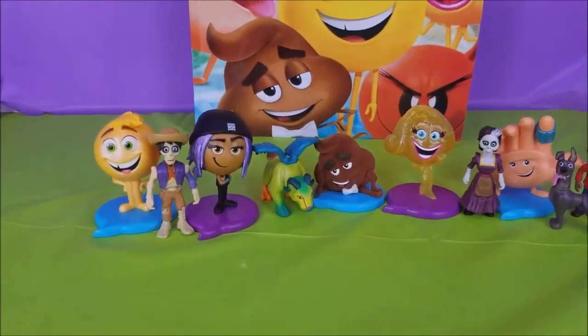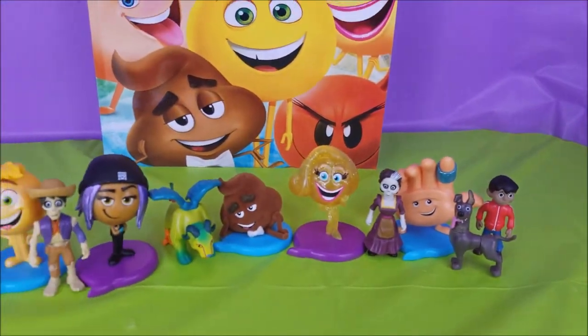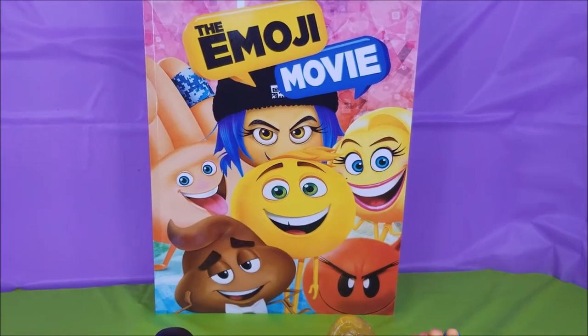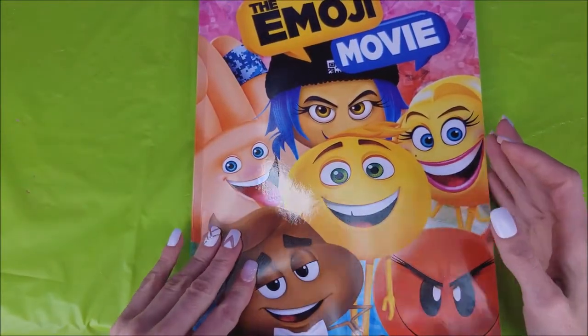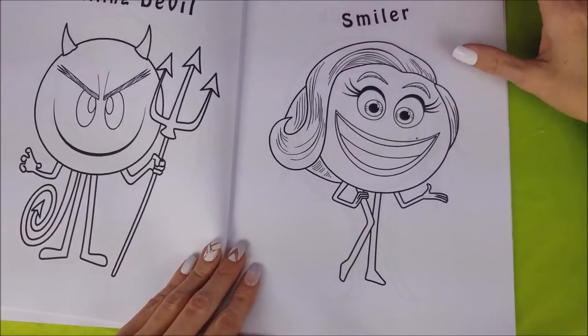Now that we have all of our friends from the Coco movie here with us, we can go ahead and start our coloring picture. Let's take a look inside of the Emoji Movie coloring book and pick out a page. Okay, guys, let's look inside and see what page we'd like to color.